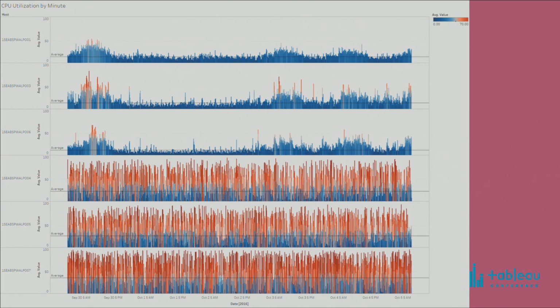Now, backgrounders are almost always close to 100%. There's another metric you should care about as to whether or not you want to add backgrounders, and I'll show you that here in a minute. Okay? So backgrounders are designed to use as much resource as possible to finish that extract refresh as fast as possible. And so this is where that resource contention between backgrounders and VizQL can happen.